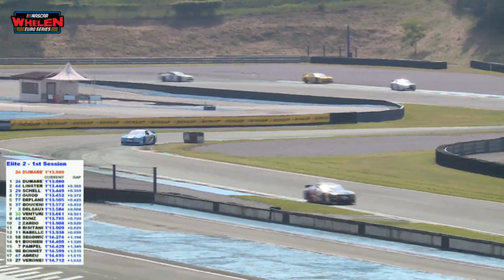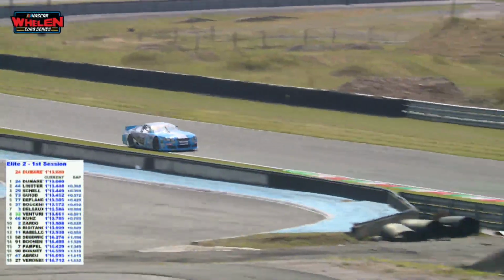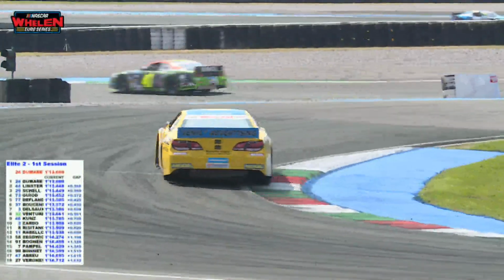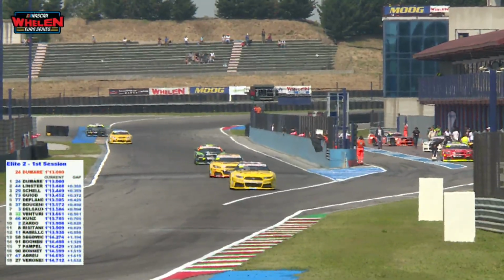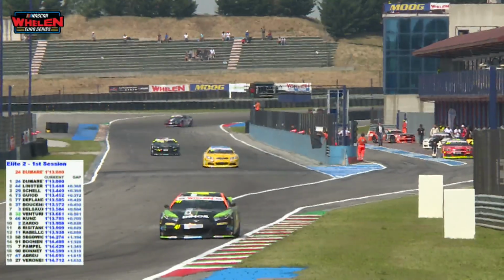Nice and neat and tidy through turn number 3, up towards turn number 4, and then as he accelerates his way down towards this new section of the circuit, turn 5, turn 6. Neat and tidy. Jules Linster is going through and is heading onto a flying lap. There might not be all of the cars that get over the start-finish line. Having come out of the pit lane, they're a little bit slow coming out, so some of them are going to miss a flying lap, I do fear, and that is going to annoy them.